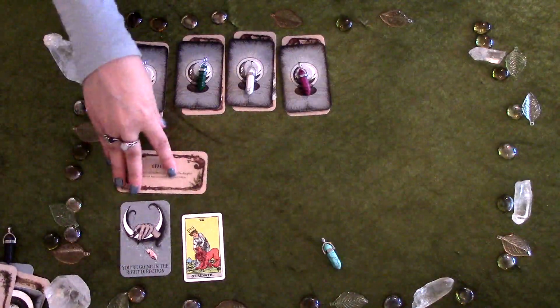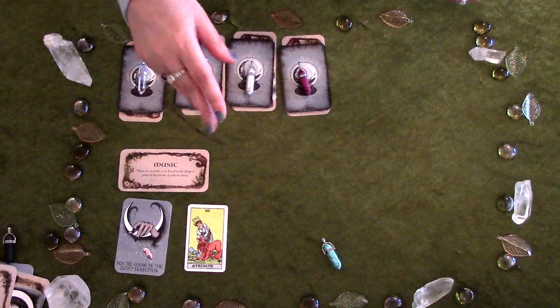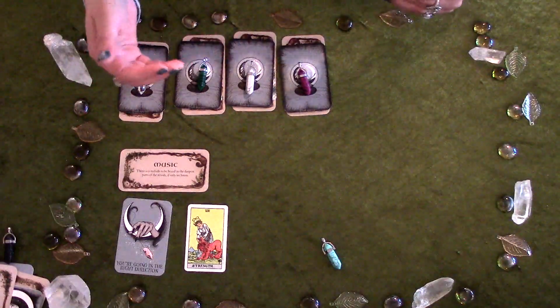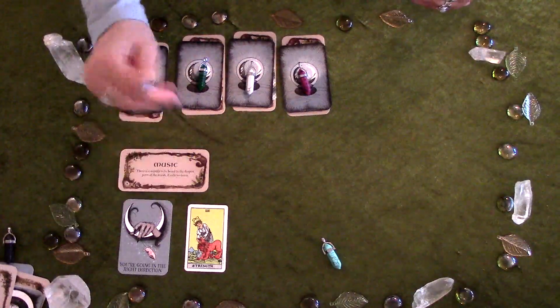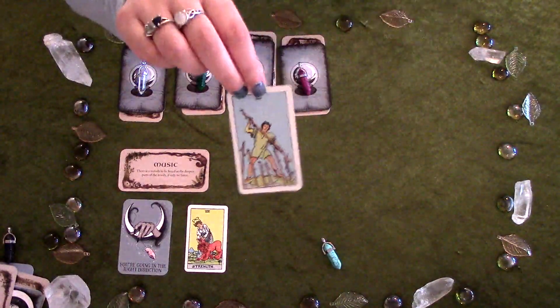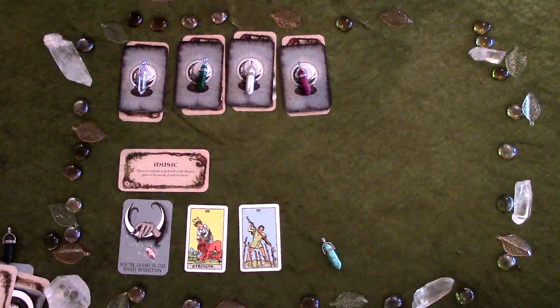Okay, so if you're wondering, in this situation, is this situation even right? Is this something that I should even be pursuing? Maybe this is something new and you're wondering, is this something that I should really jump into? Yes, you're basically in the right place and you're going in the right direction. You are strong. However, there is a little bit of defensiveness here. There is this kind of feeling of being threatened by something.